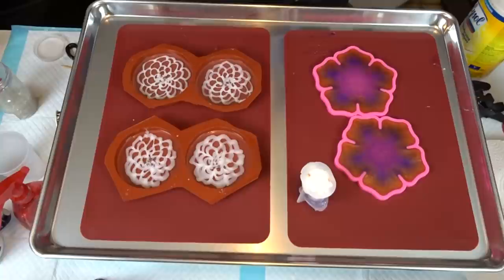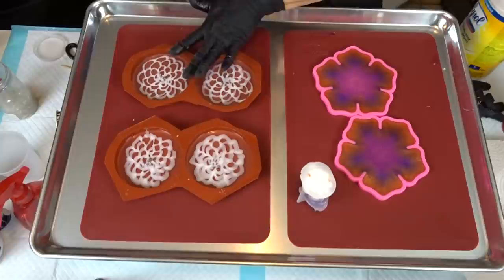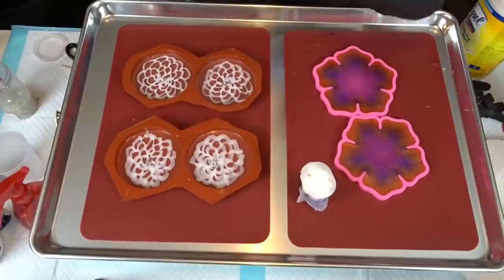So that being said, I'm gonna let this sit and we'll come back in about 4 hours, I think. And then I can do my second coat on this. I can unmold these and put them into a bowl to make a dish. With that being said, I'll see you guys in a bit.